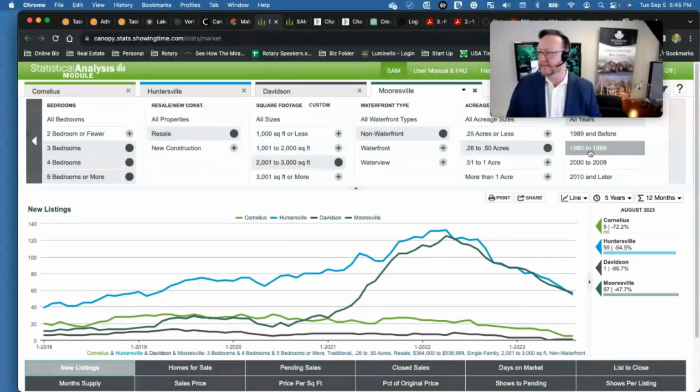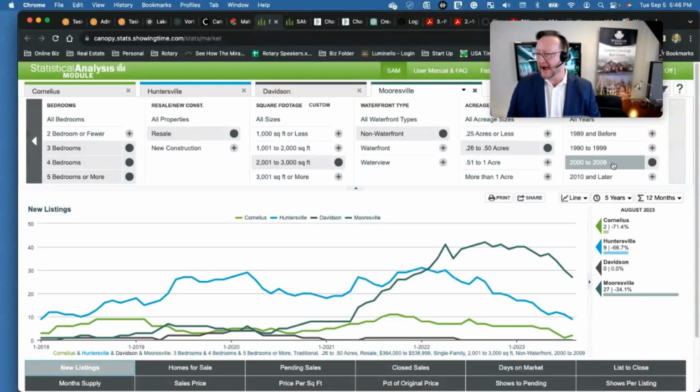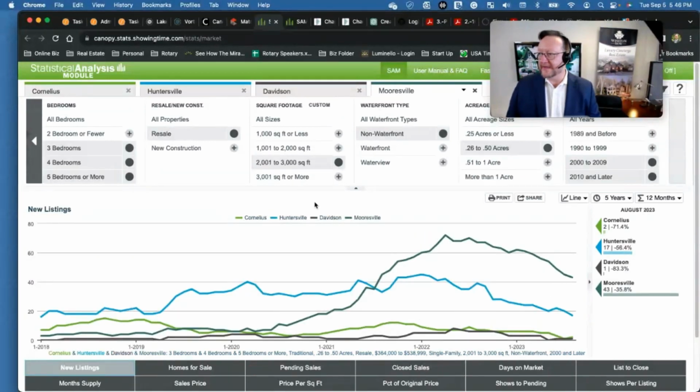And then we want them built from 2000 or newer, since a lot of properties around here are 2004, 2005. So we were able to drill down very specifically within these areas, and you can see how much of a difference in the numbers. Here are the new listings. There were 2 that fit this scenario in Cornelius, down 71%. Huntersville 17, down 56%. Davidson 1, down 83%. And Mooresville had 43, down 35%.